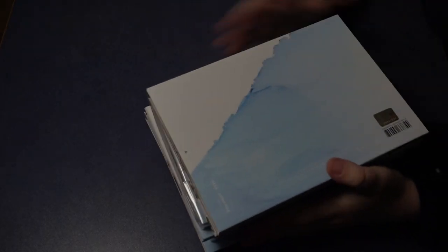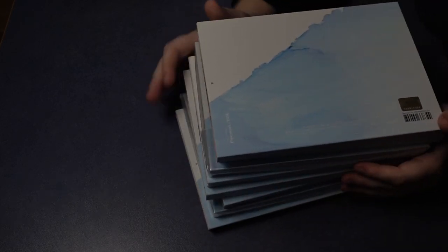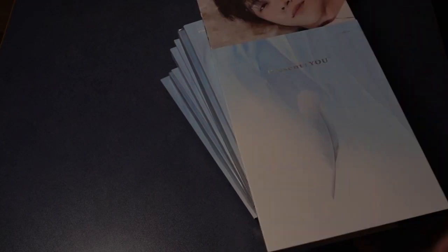After that, we would come to Present: You and Me, and GOT7 did the same thing as with Turbulence. They released a shit ton of albums. So, of course, the crazy person I am, I have them all.